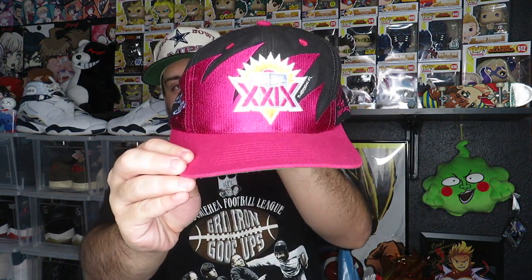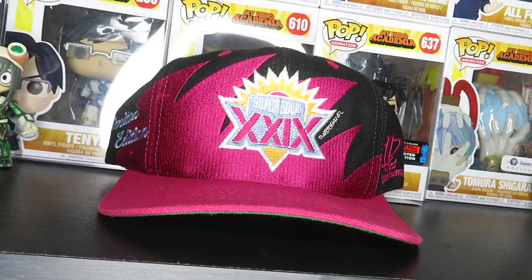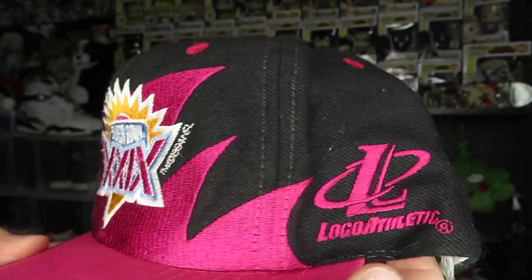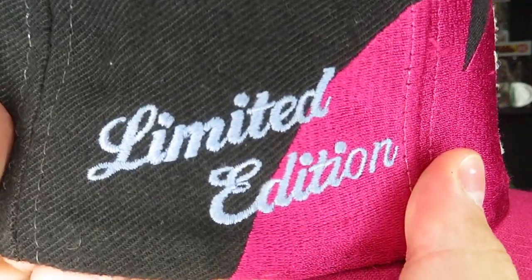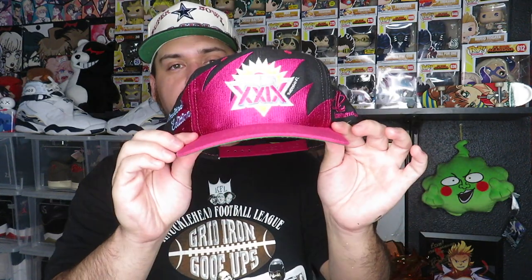And it's this Super Bowl 29 Shark Tooth snapback right here. But what I really like about this one is the colorway. As you can see, it's black and pink. You got the Super Bowl 29 right there on the front, dated 1994. This one is by Logo Athletic as well. Then on the side, in like a UNC blue, you have the limited edition. And there is the Logo Athletic tag. So like I said, this is definitely a newer one in my collection. This one climbed the ranks really fast as being one of my favorite hats in my collection.